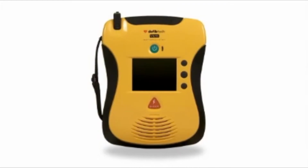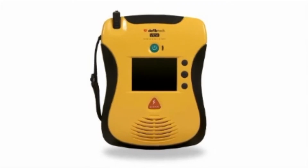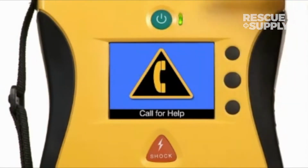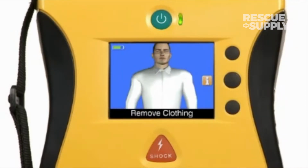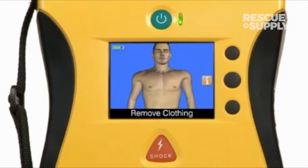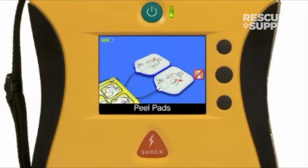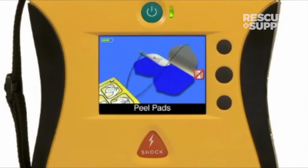Take a look. The first thing you'll notice about the new VIEW is the video screen that shows you what to do in an emergency. Just one touch turns on the device, lights up the interactive screen, and a clear, calm voice tells you what to do. Remove clothing from patient's chest. The video screen shows you what to do with clear, easy-to-understand pictures and text, so you can read it, see it, hear it. This means that it's easy to understand what you need to do to help save a life. From preparing the patient, using the AED correctly, to performing CPR and rescue breathing, all of this with confidence. Seeing what to do can also be crucial in noisy situations where it's difficult to hear the instructions.